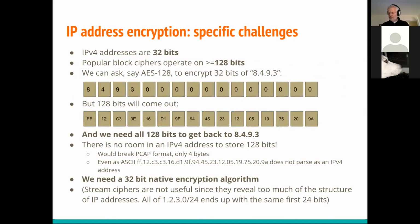So with that, why did we actually need to write an ipcipher specification? Because how hard can it be to encrypt an IP address? It should not be that hard. It turns out it is somewhat difficult.